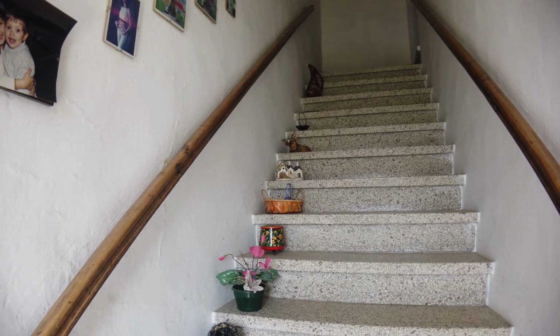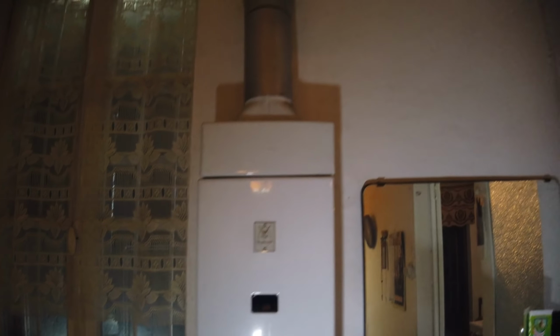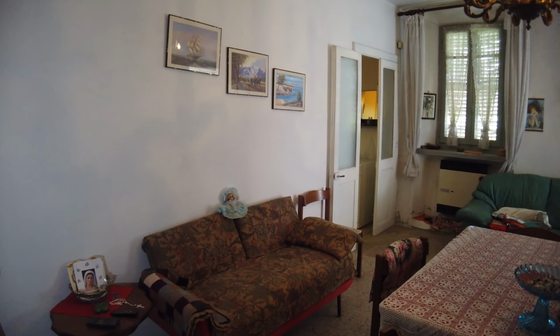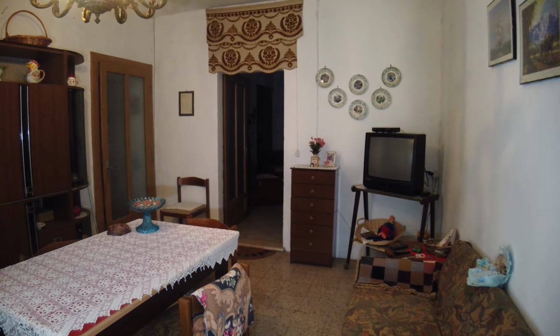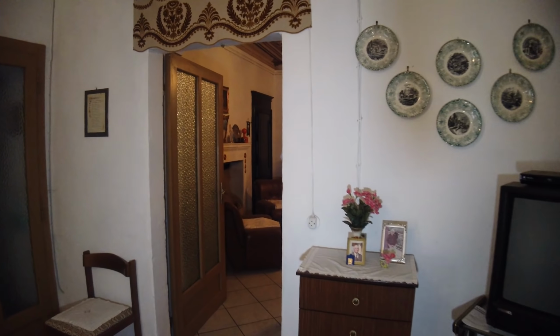So here's the pilot light area. This is just for this sink, right? Yeah. Right. Instant hot water in the condensed model. There's the gas heating system over there. Yeah. Okay, and then we have a bigger living room on this side.